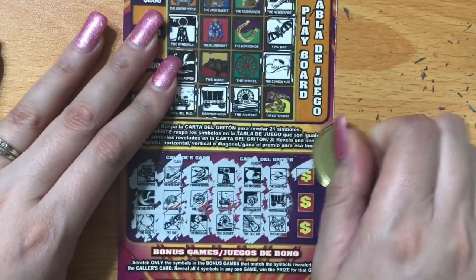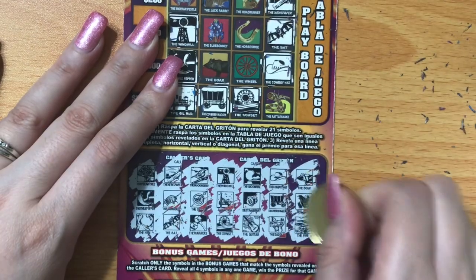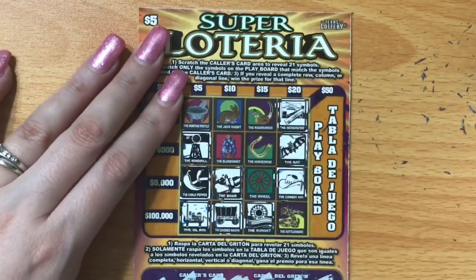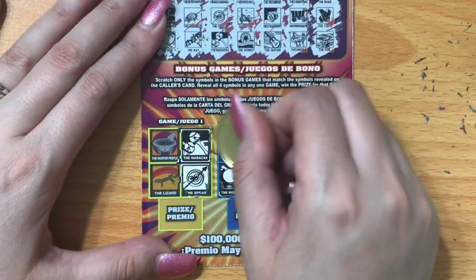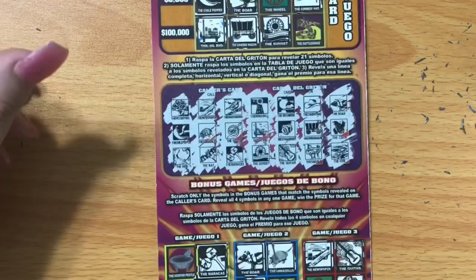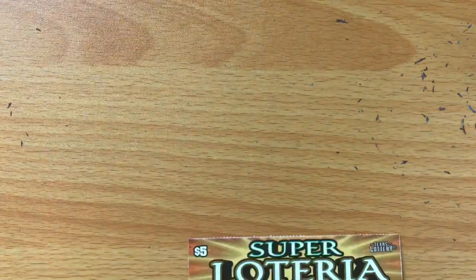Nope. All right, the boar, the corn, the fire. Nope, nope, nope. It's a big tease, you guys. They teased us. They pulled a teaser on us, unfortunately.